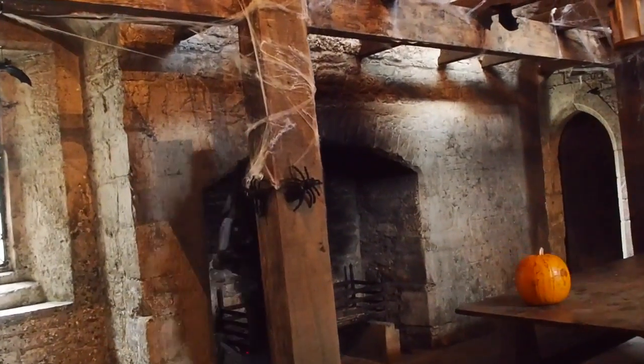Can I actually smell some peat? Like there's a peat fire. Looks like they've been decorating, ready for Halloween.